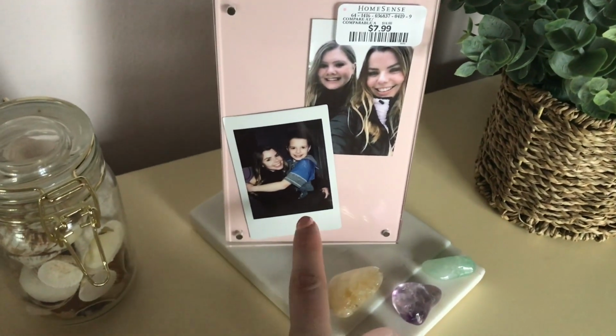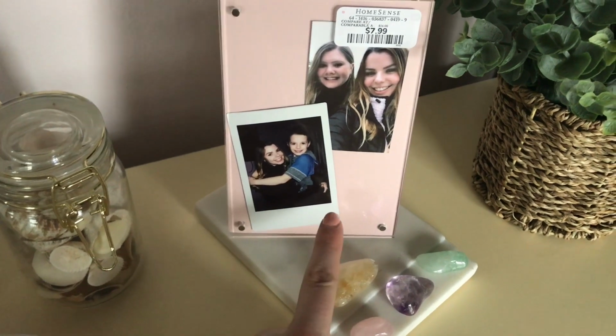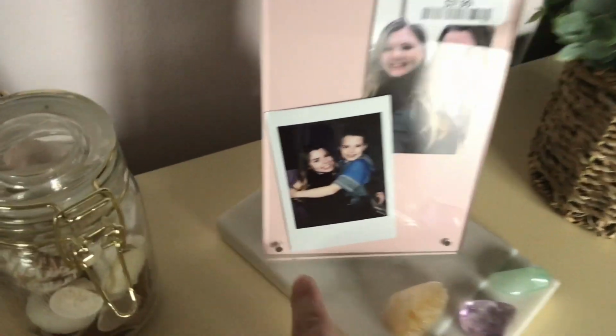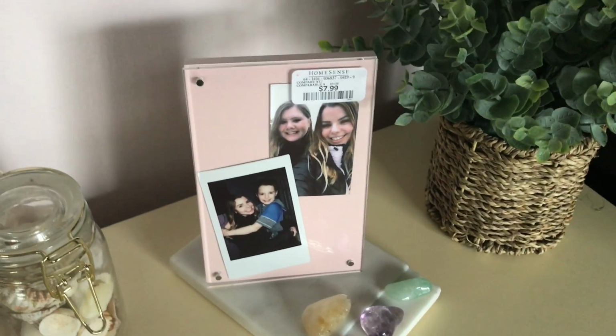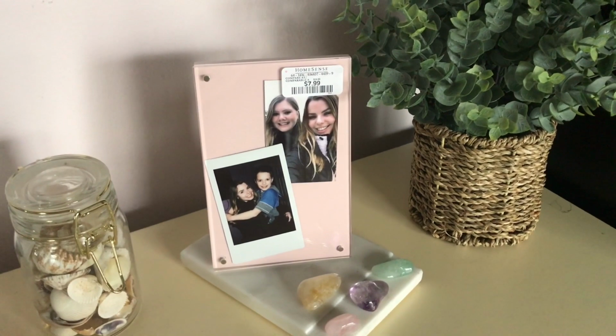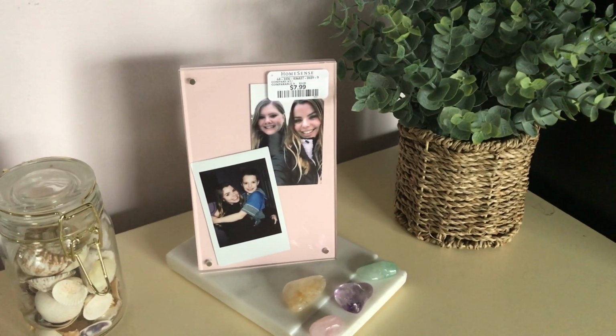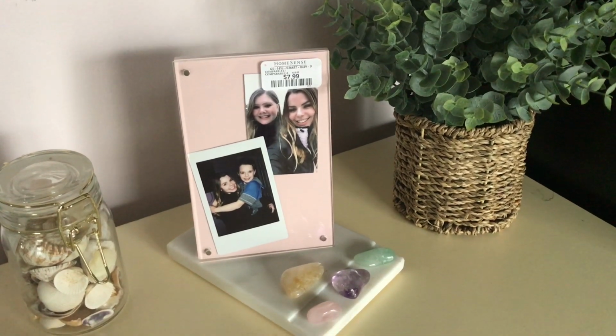The only thing is that this one is actually from a Polaroid camera, so this part right here is a little bit thicker, so as you can see, the magnet doesn't completely shut, so I have to be careful with that. But other than that, I feel like it looks great. I tried it both horizontal and vertical, and I think I like the vertical way a little bit better. Again, the sticker's still on.